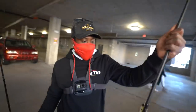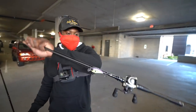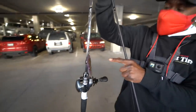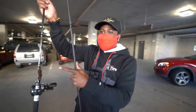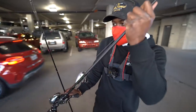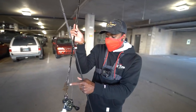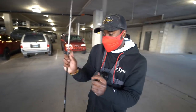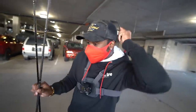All right, so I'm gonna be throwing a crankbait. This is the 100X by 6 cents, so I'm gonna be throwing that bad boy around. And then I'm gonna be throwing around the D-Crack. I'm just gonna do like a Texas rig on the bottom, and then this is if they're suspended. This is a lure by G-Crack, called Bellows Gills. So we're just gonna keep it light, and that's pretty much it.